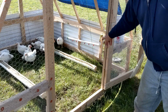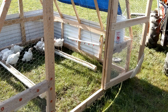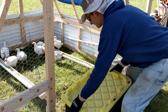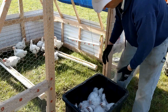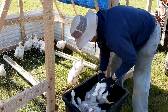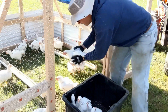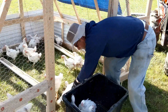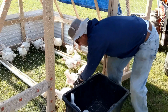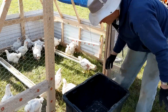So these two feeders on the floor here are each a foot longer than the one they had in their brooder, so I've more than doubled their food opportunity. New home. There's food here. It's nice. Everybody made it.